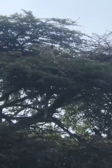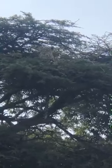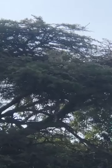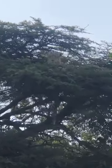I can hear the cub playing in the background. It's still playful, although it's a little bit hard to catch on camera. It's just having a bit of a play on the tree. Remember, the leopard is one of the most elusive cats we have around. So it's a very, very elusive cat.